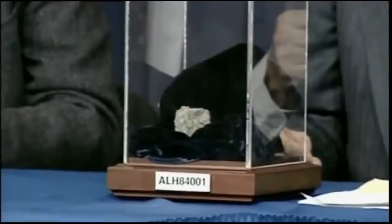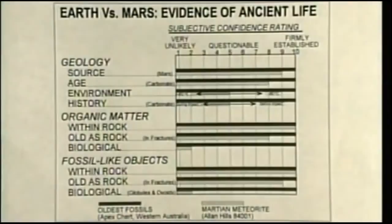Finally, in 1996, after more than 2 years of study in which they had built four independent lines of evidence, the team was ready. They announced their hypothesis. ALH-84001 contained possible evidence of past life on Mars. We conclude that this is evidence for early life on Mars. NASA held a major press conference, but not everyone was convinced. Labs across the globe requested samples of the rock to conduct their own analyses.